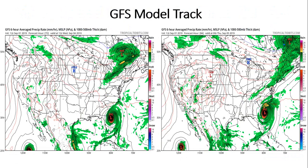Now let's take a look at the two main global models that we're always talking about, the GFS model. We're going to start with that, and then we'll look at the European model. And then we'll take a look at a multitude of models and their tracks. So first, let's take a look at a two-panel image here of the GFS.